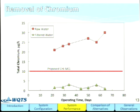But it's important to recognize that while nitrate is destroyed to nitrogen gas, Chrome 6 is simply transformed to Chrome 3. All of it is still in the waste backwash water that is produced from the system, and all of it will be disposed of as part of the residual stream. So chromium is not destroyed, it's simply changed form and concentrated into the waste backwash water. That's important to recognize once you start talking about what you're going to do with that waste wash water.